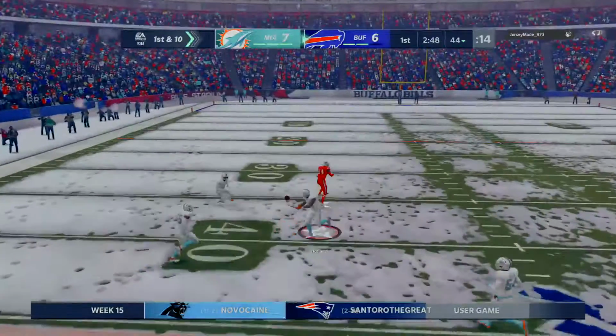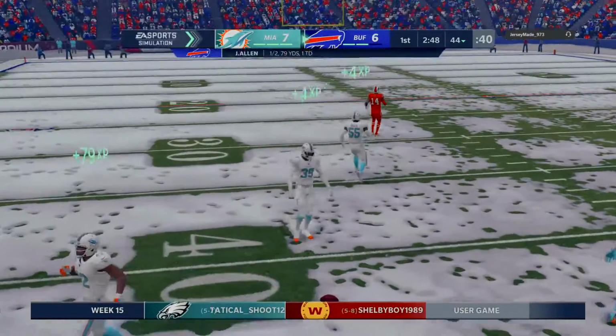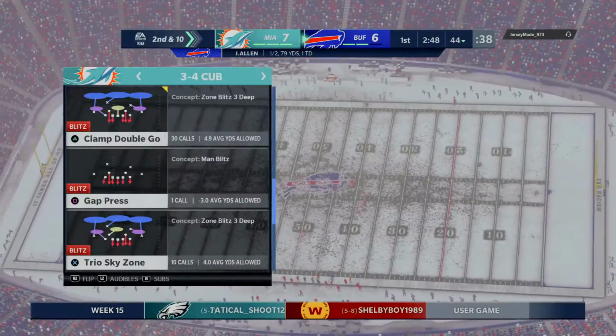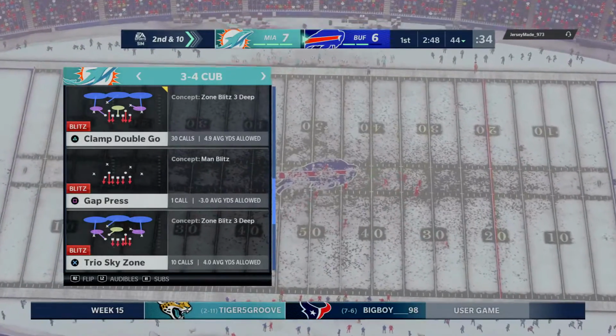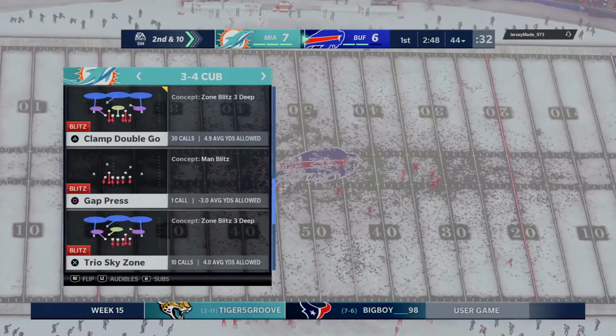Working out of the shotgun. Here's Allen. And incomplete there, almost picked off. That's one you maybe expect your roaming free safety to come up with. But it's 2nd down. 2nd down and 10.